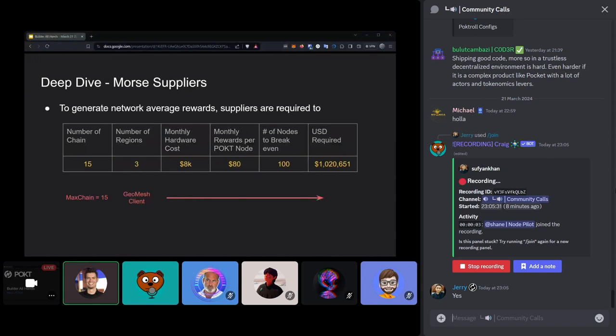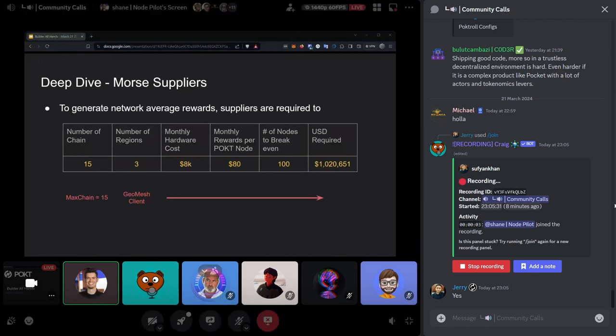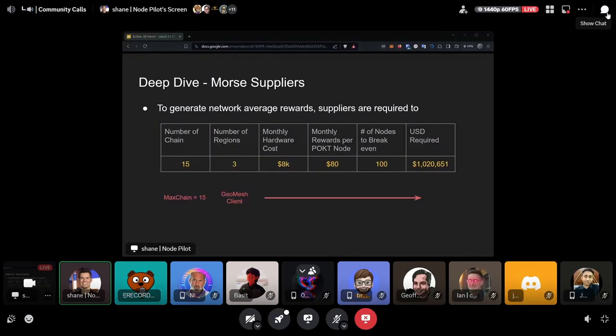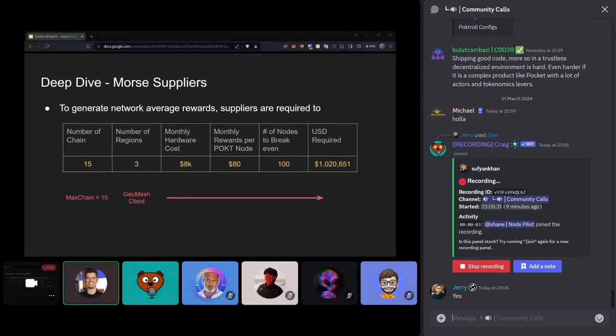Now, some providers were doing geomeshing. If folks remember a few years ago, certain providers just had their rewards exploding and no one knew why. And it was because they had figured out geomeshing with a private client. POKT Scan open sourced it. They backward engineered kind of what was going on. They open sourced it, and now the whole network does geomeshing. Now, there's nothing inherently wrong with geomeshing, and the fact that POKT Scan open sourced it was freaking phenomenal because it allowed everyone to be on the same playing field. But the idea of geomeshing makes it so you have to run your nodes in three different regions in order to get network average.